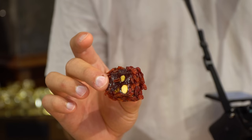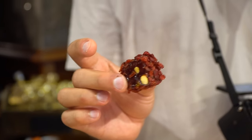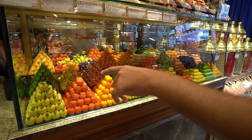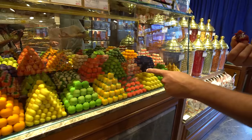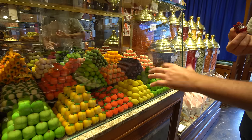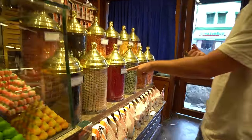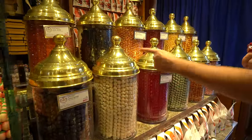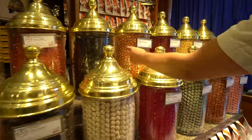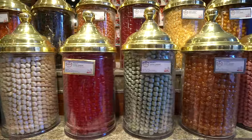Now this one isn't as fresh as the other, so it's got more of a chewy texture. Some nuts in there. Really, really good actually. Check this out over here. So these are all the different types of marzipan, which is like an almond paste, and it's shaped with, you know, all these different fruits. And then over here, we've got these huge jugs full of all those hard candies that we just watched him make. So there's the lemon one right there. This is like a Willy Wonka factory here, Candyland.